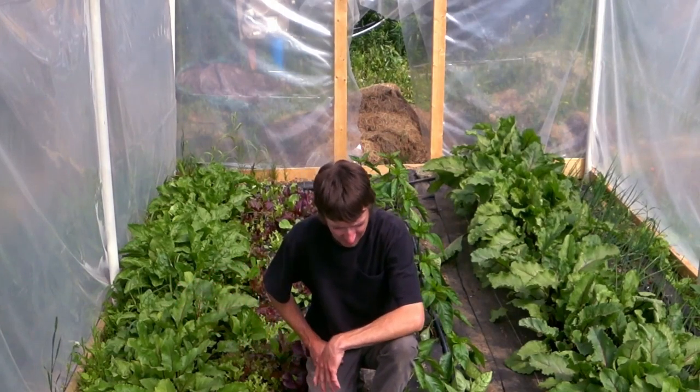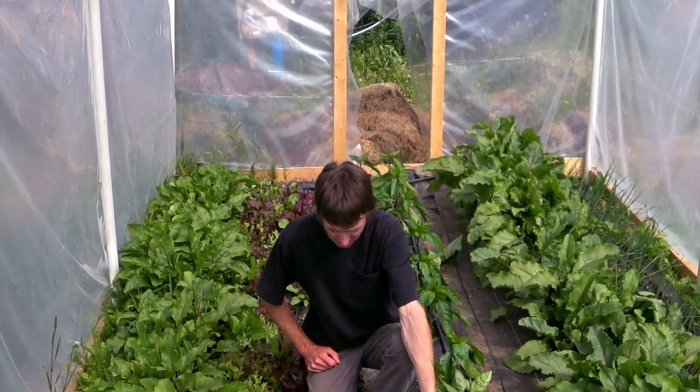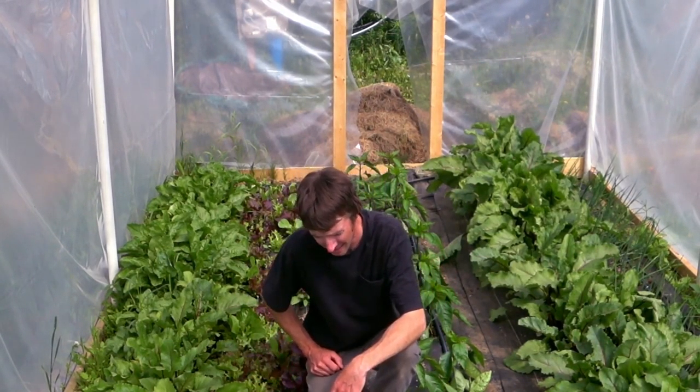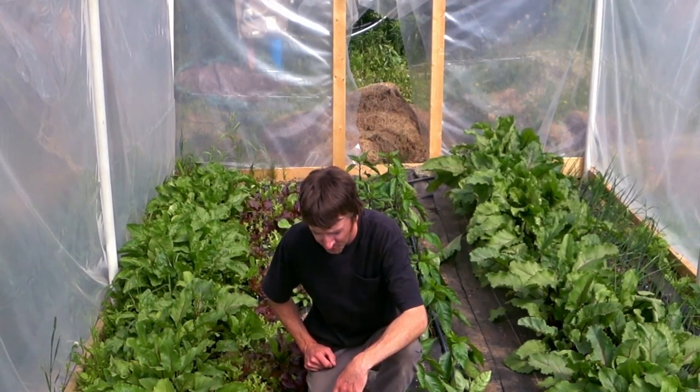These beets over here have been in the ground for 3 weeks now. The beets are ready to harvest. These peppers, I think they're jalapenos, and then there's some sweet peppers also, and then the lettuce has been in the ground for 2 weeks. Lettuce is ready to start harvesting.